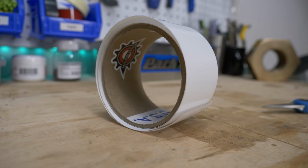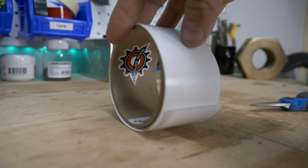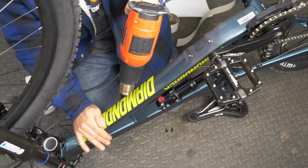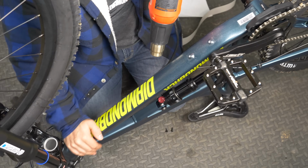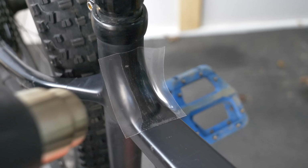From the makers of the Fork Cork come two products today. First, we have the Everclear Frame Protector Roll, which is available in glossy or matte finishes. On a brand new bike, you can basically make this stuff look invisible with a heat gun and some patience. It even manages to conform to some pretty challenging spots.